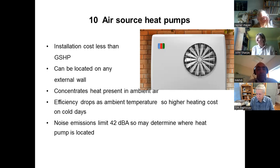In terms of transferring heat, an air source heat pump can transfer heat from the ambient to either indoor air or to a water side hydronic system to be used, for example, for radiators, fan coils, and so on, and in industrial cases for air handling units and so on.